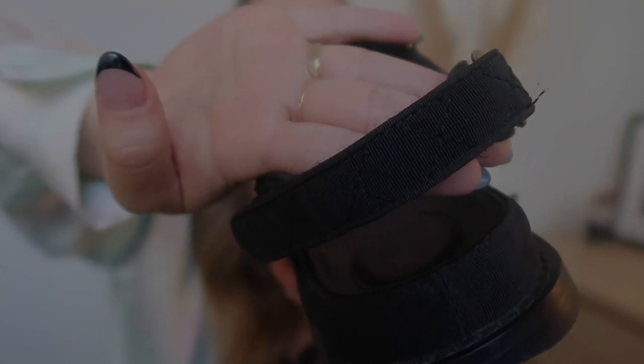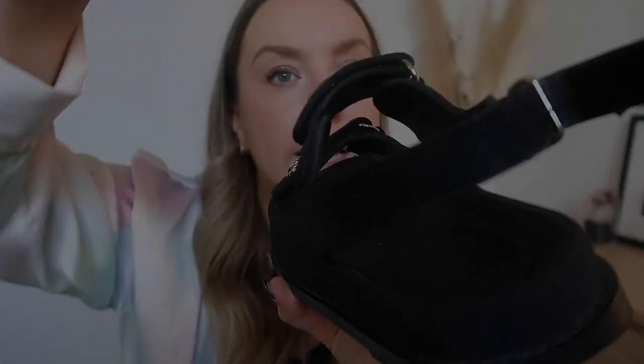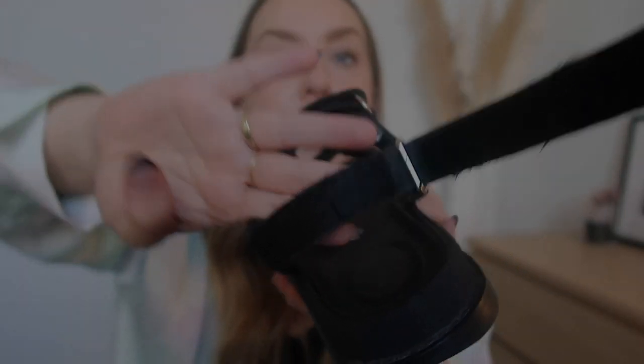Can you kind of see the stitching coming off right there? There's a few points where the Velcro is and the stitching is, there you go, you can kind of see there. The stitching's not great. It's one of those things that, dupe or not, you're not always going to get a piece that's void of any sort of defect.